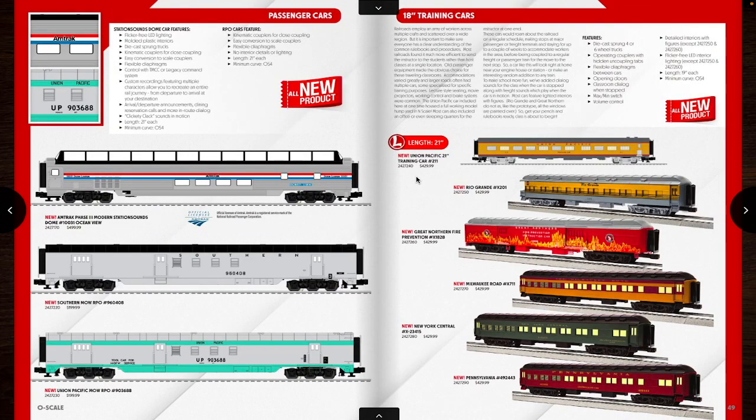Other individual cars, we have individual passenger cars, in this case 2 MOW RPOs for the Southern, and also the UP in that interesting teal green silver paint scheme, and also a Phase 3 modern Station Sounds dome car for Amtrak to add to your passenger set. And then we have 18-inch training cars.